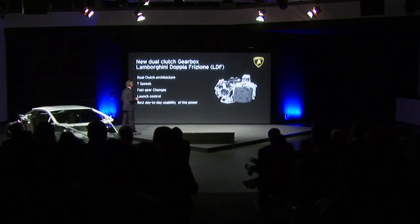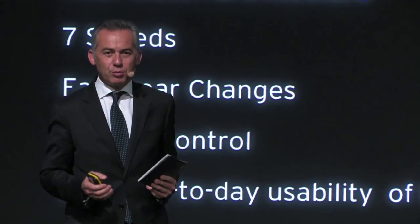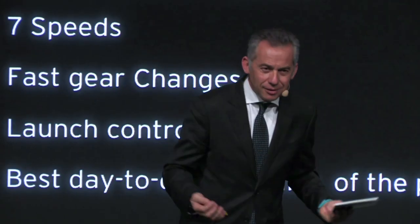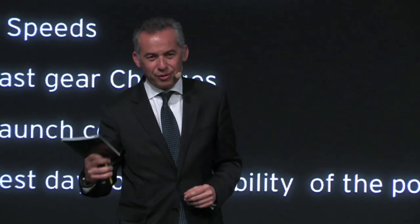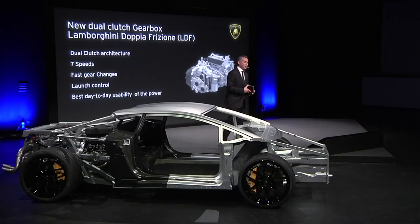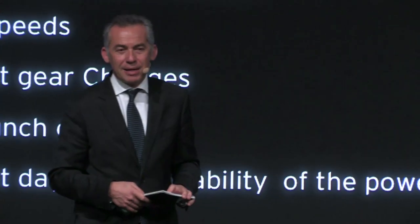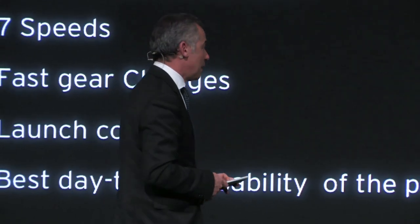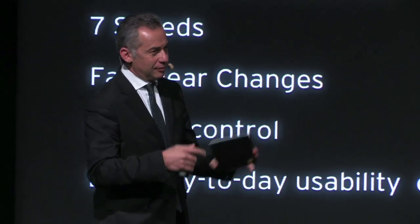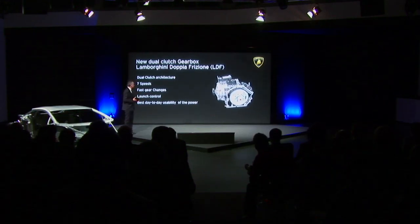Now we came to, let me say, another revolution of the Huracan. The request was to have a car that can be used day by day, for downtown, to go to work, but can also be chameleonic and be used on the racetrack and be the best in class in terms of performance. The solution that we decided for this range of performance was to use the Lamborghini Doppia Frizione.